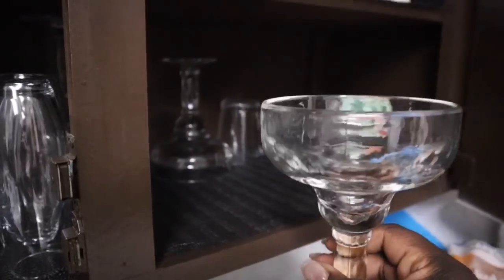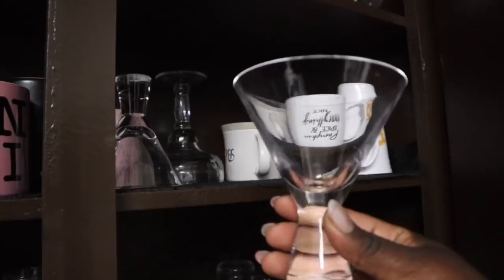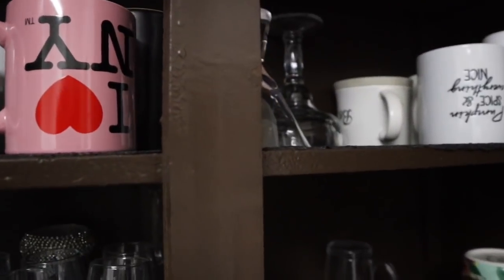I'm gonna get rid of these. These come from Dollar Tree as well. Dollar Tree got some nice glasses, y'all. Don't sleep on Dollar Tree. I bought these from Home Goods. I still have all four of these, so I'm gonna keep all four of those. Getting rid of this.